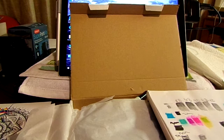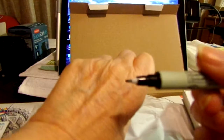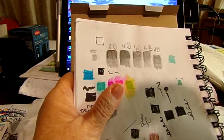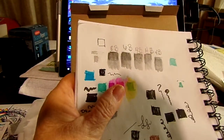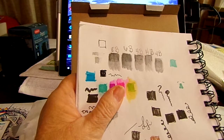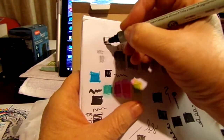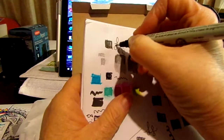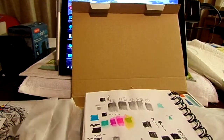And then we have the Zig Kuretake Rider Twin Tip. Where's that one? That's this one right here. Yeah, see, it's dual tipped. I believe this is probably the fine tip. Make sure you can see me. Doesn't say what millimeter it is, does it? Let me see here. Oh, yes. This end is 0.3 millimeter. That's a sloppy L. Where's the top? What did I do with the top? Oh, there it is.